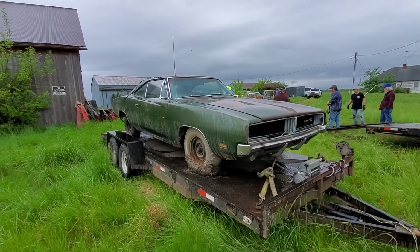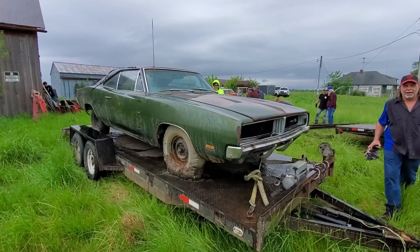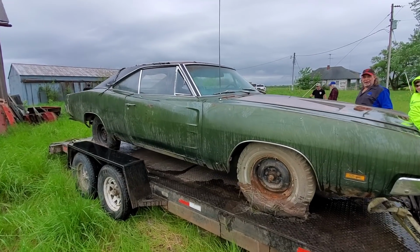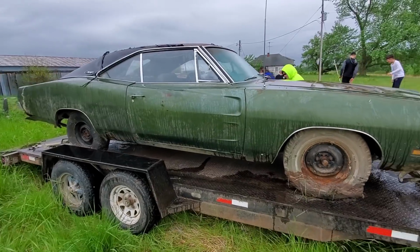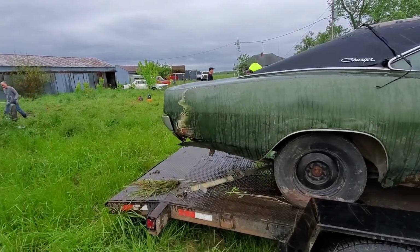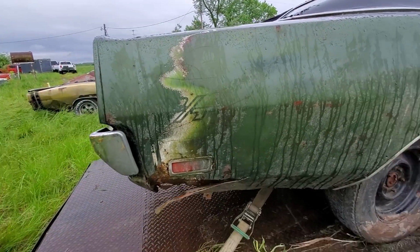Here's the car, this 1969 Dodge Charger RT. We just pulled it out of the field. Want a neat picture? Well, here, I'll show you. Where the Dana's in the mud? The muffler's in the mud? Yeah. It's a 440 4-speed Dana car. See the remains of the stripe.